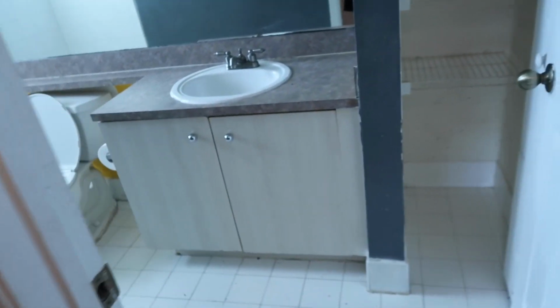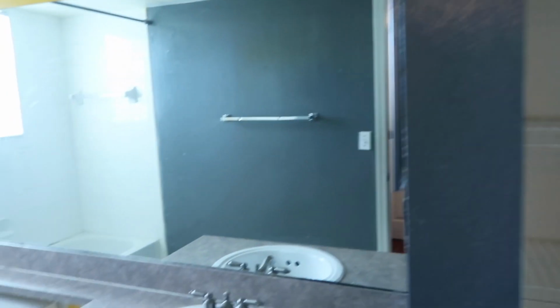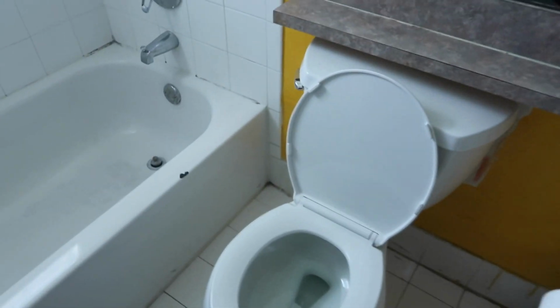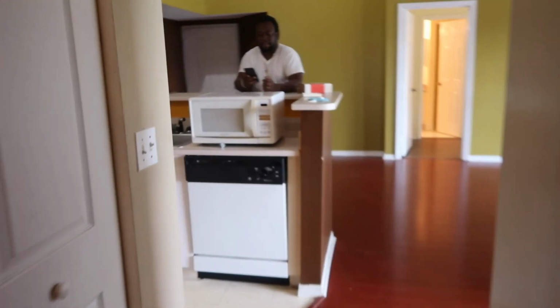Here's the second bathroom. All right, just how we got it. We had to change the toilet, I think twice while we were here. All changes were at our expense, so yeah. That's the tub. Okay, and then we're gonna go back to the other end of the apartment, Damion and my room.